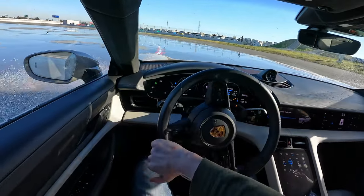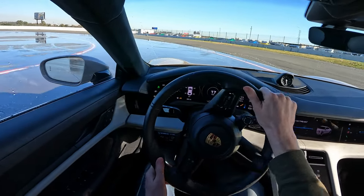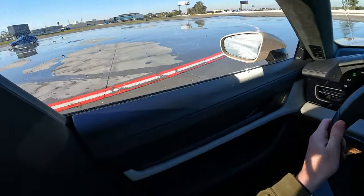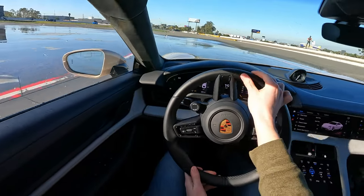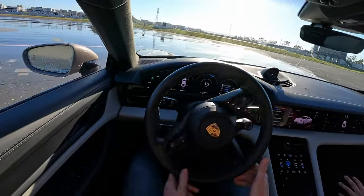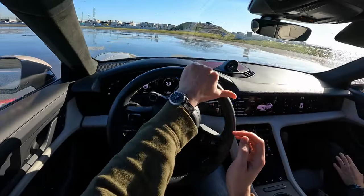Look at that. Already getting it. Nice. That's fun. So we're going to go right there. Too much power. Too much power. Still hold it. Still hold it.